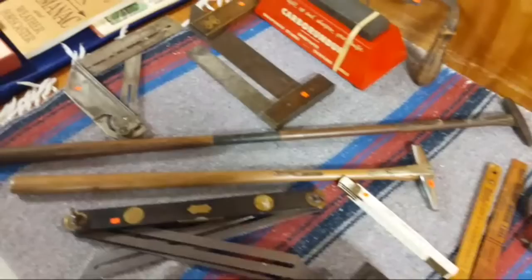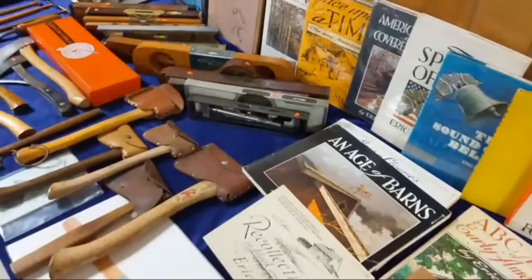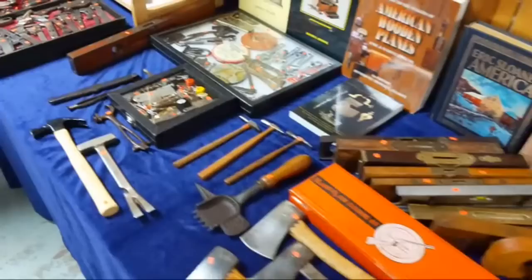There's always a bunch of books and publications for sale. I used to come here to buy tools to use, and then I came to buy tools to show in videos, and now I come to learn. There's just so much that you can learn from some of these old tools.